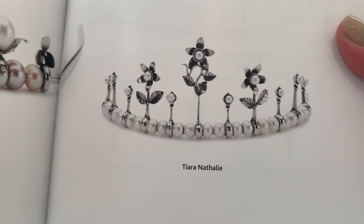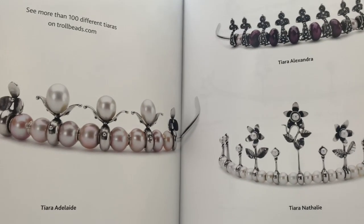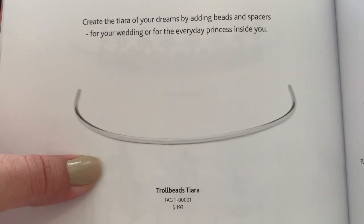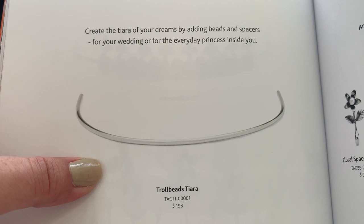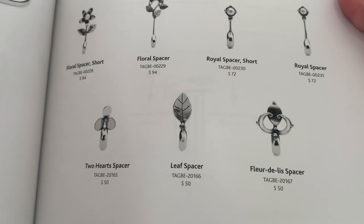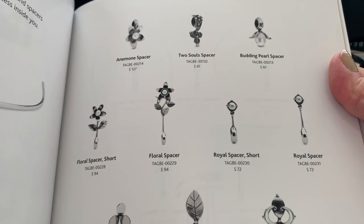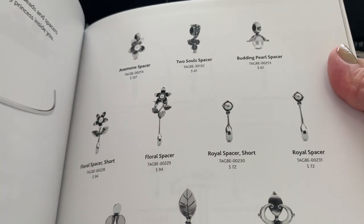Tiara Adelaide. Tiara Natalie. Oh my goodness. Tiara Alexandra. Oh my gosh, I could picture a wedding with one of those tiaras. So beautiful. And that's the tiara. So beautiful. It's a created tiara of your dreams by adding beads and spacers for your wedding or for the everyday princess inside you. And then here you see all the spacers that you could put on that tiara. I'm attracted to the ones with pearls, of course. There's so many options. Oh my, that's so gorgeous.